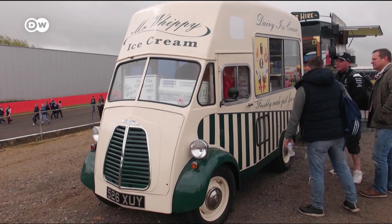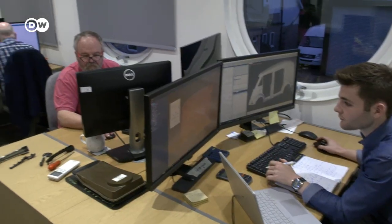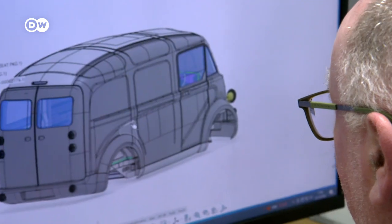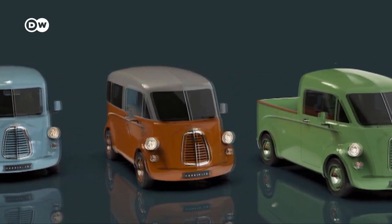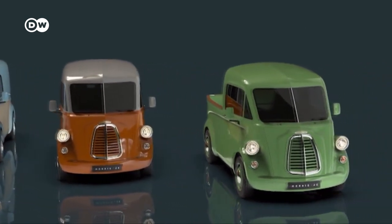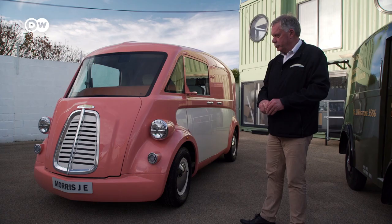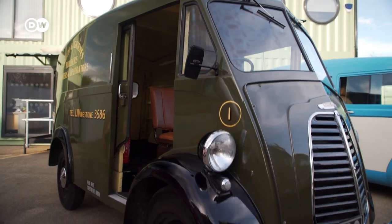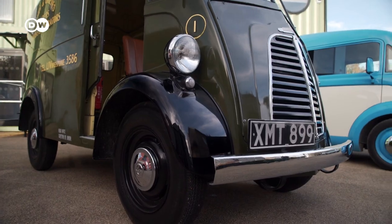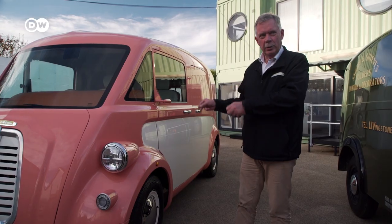The chassis provided the base for a wide range of body styles, from delivery truck to ice cream van. While the electric powertrain has meant a number of changes, the underlying principle has been retained. The chassis was designed in a way that enables the vehicle to be used as a minibus, camper van, or pickup. So the new JE is a complete reimagination of the original J-Type, and as the J-Type itself was known in its day for innovation, so is the JE now.